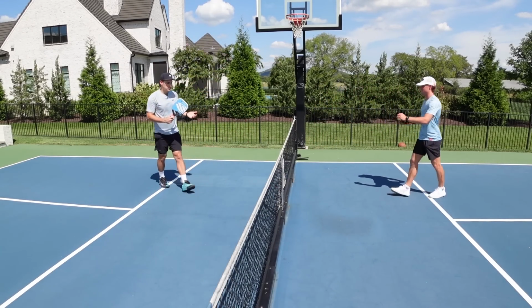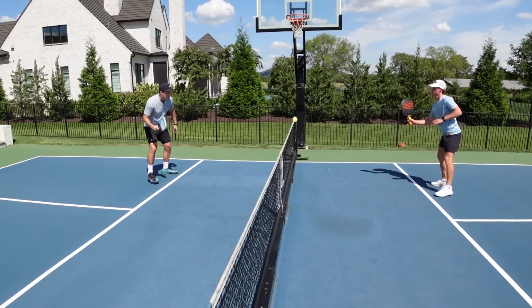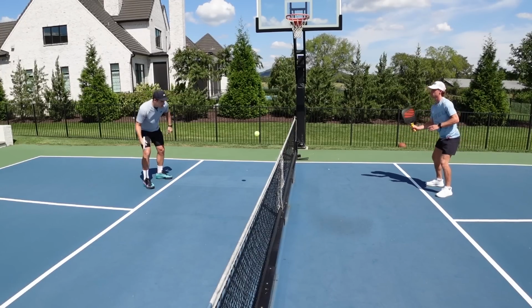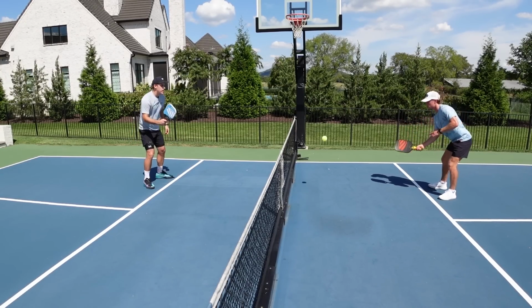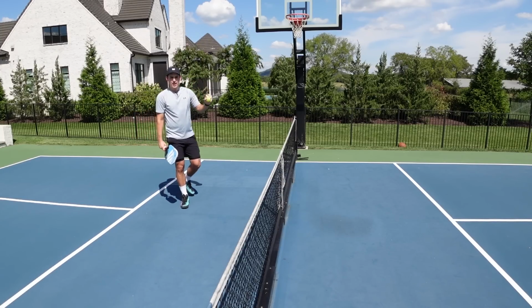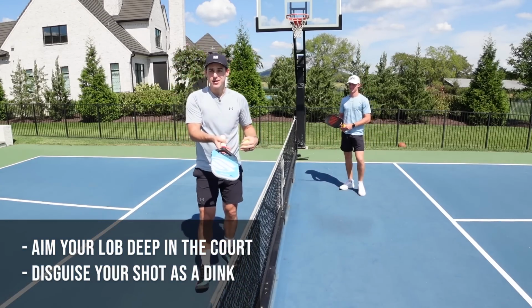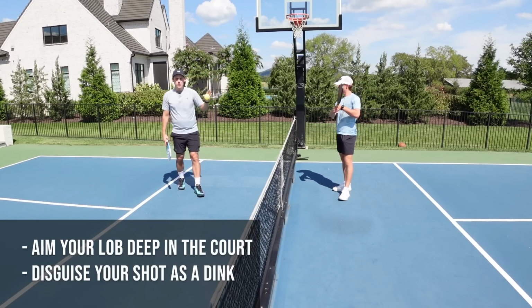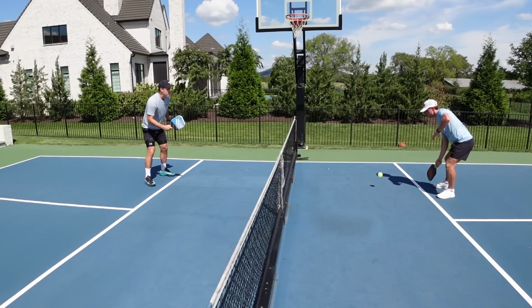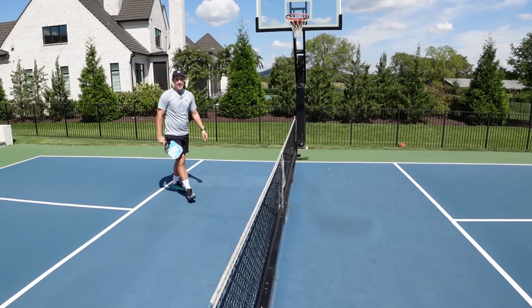But whenever you're working on the volley lob, what you want to do is look for your opponent to either be leaning a certain way, maybe leaning in toward the kitchen or leaning away from the kitchen. And what it looks like is you're going to volley the ball, you're going to lob it off of the volley, and you're going to go right over their backhand or down the middle. Some things you want to focus on is you want to keep it deep. You want to disguise it, so make it look like you're dinking the ball, but either go down the middle or go at an angle. That way you have more margin for keeping the ball in. But if I'm looking for patterns, I'm going to look to disrupt that pattern, create a little bit of chaos with that lob, get him back off the kitchen, and then win the point.